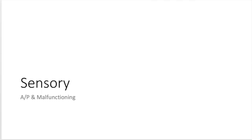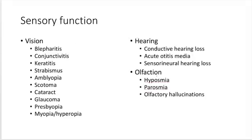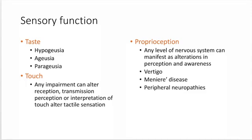Sensory, so now we're going to get into the sensory organs. So vision, hearing, olfaction. All right, so taste, we have hypergeusia, ageusia, or parageusia. Touch, impairment, can alter reception, transmission, perception, can all alter that tactile sensation. And proprioception is basically your awareness of yourself in the world. Things that can alter that are vertigo, Meniere's, and then peripheral neuropathies.